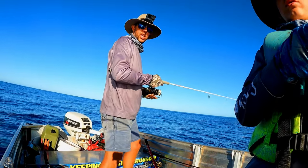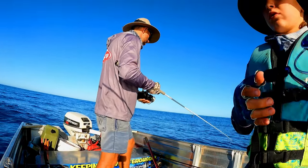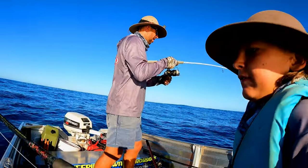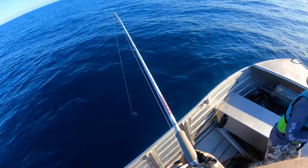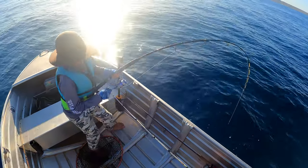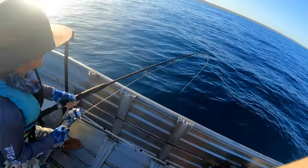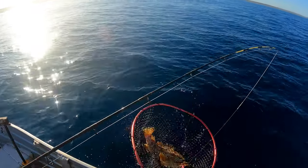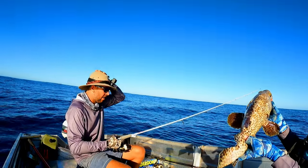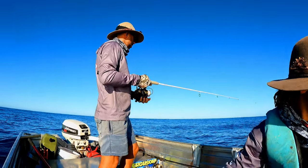Right, we've moved again. Had another squad here, we'll see how we go. That was straight away. He was little. Where's he gone? Good fish. Good shellfish under us now. Oh, you got a cod. Nice cod. Wow, it's my PB. Good job, mate. Reese's PB cod. Yeah, spotted cod. Alright, pop it in the esky. I was hoping that was a good trout. I'm happy with the cod.